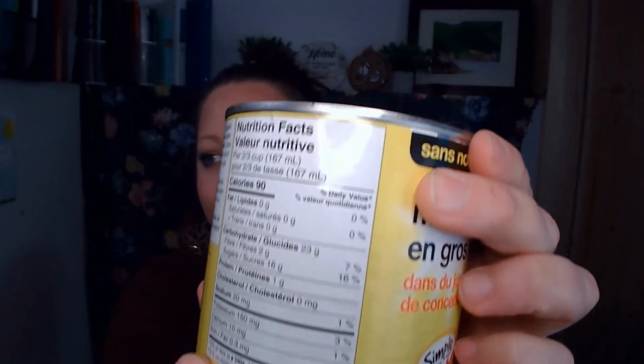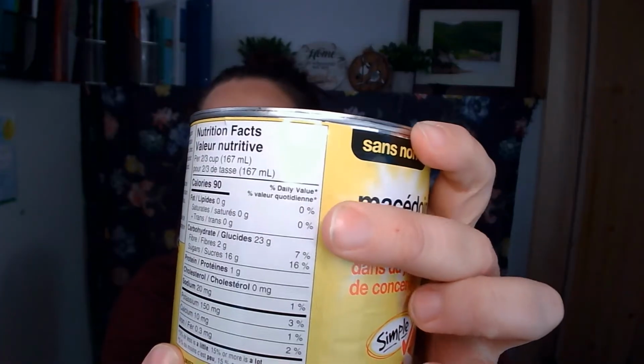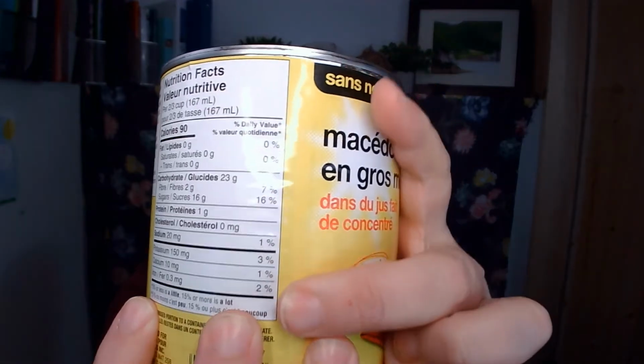The next thing that we're going to look at, and some people get really confused by it, is called the daily value percentage. On the side of our can, we can see right here the daily value percentage, and it's all of these percentage numbers down the side. What these do is they tell us how much of a certain nutrient is in our food.